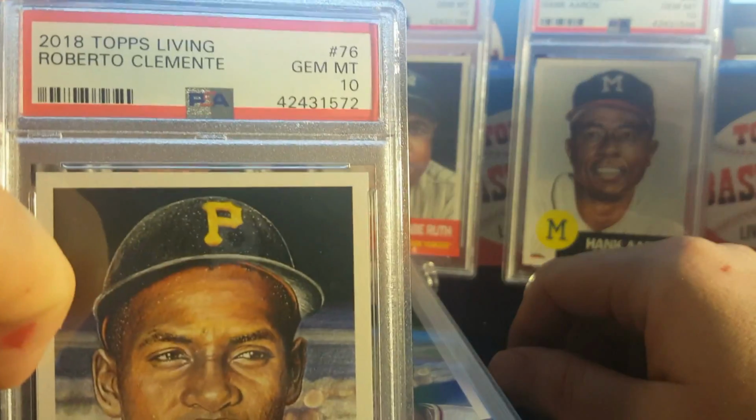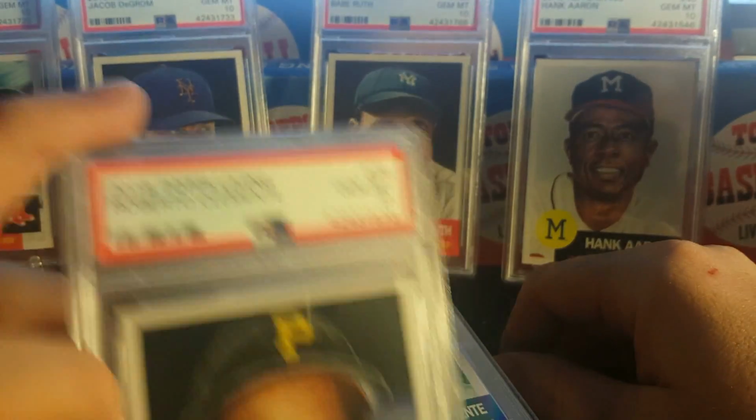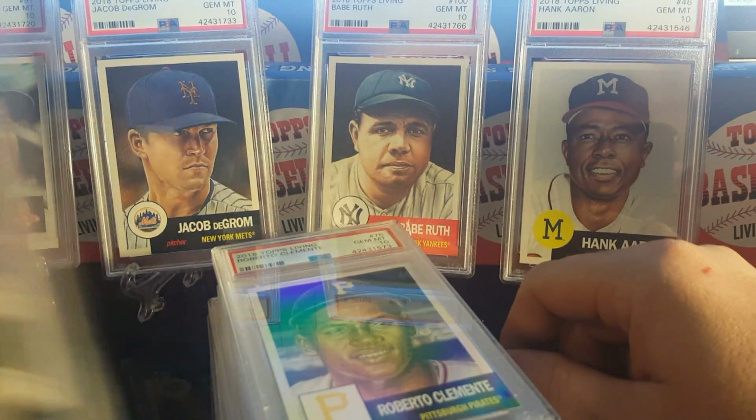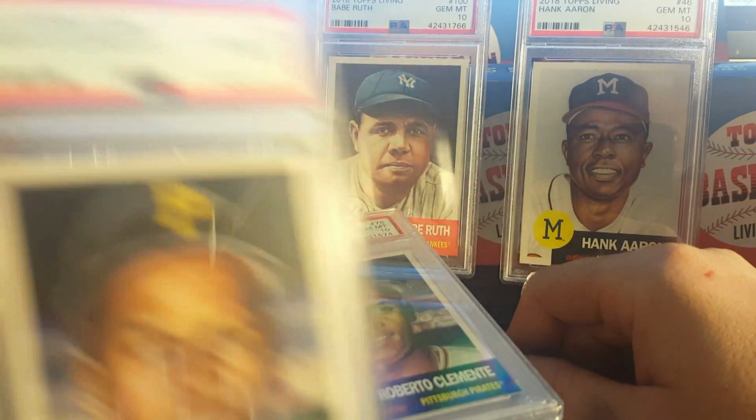I mean, I'm listing stuff tonight. It's actually going to take me all night to get these into my inventory on the PSA card website.